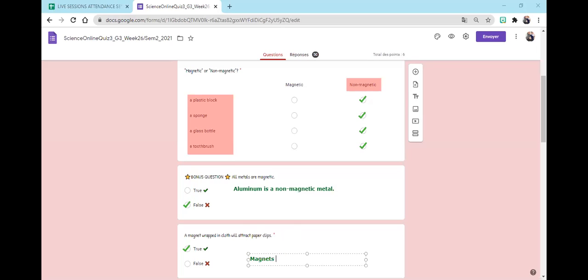Magnets attract at distance. Even if you put a paper between the magnet and the magnetic object, or you put a piece of cloth between the magnet and the magnetic object, the magnet will still work. It will attract the magnetic things. Yes, I can't hear you.